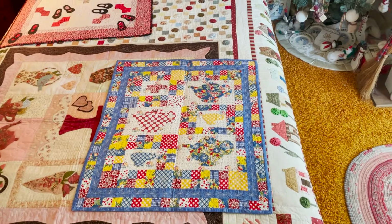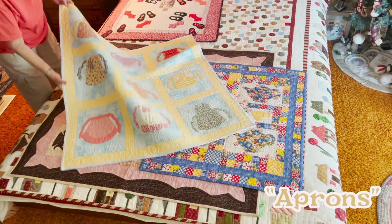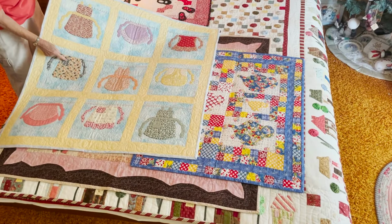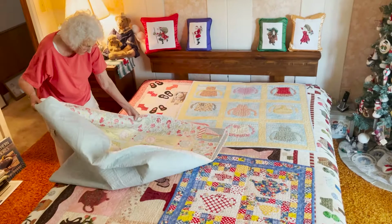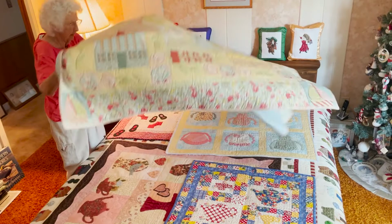And this one. Oh, these are aprons. And I've got wee little bitty clothespins. There's one that they're hanging on the clothesline. You can see the clothesline there. This is another applique, but another houses. I love to do houses. I've got a big drawer full of fabric in there that's just labeled for houses.